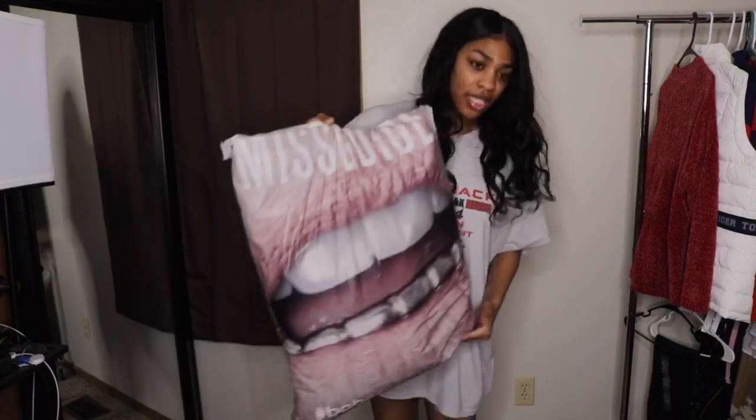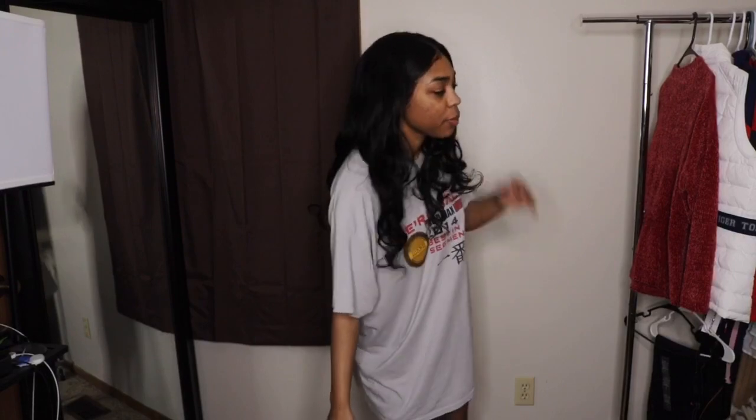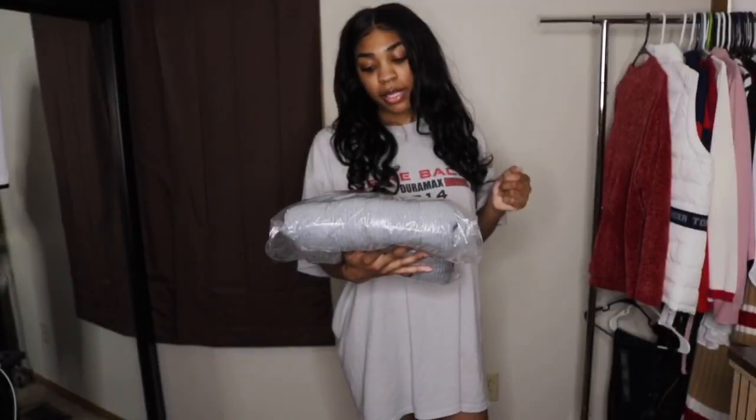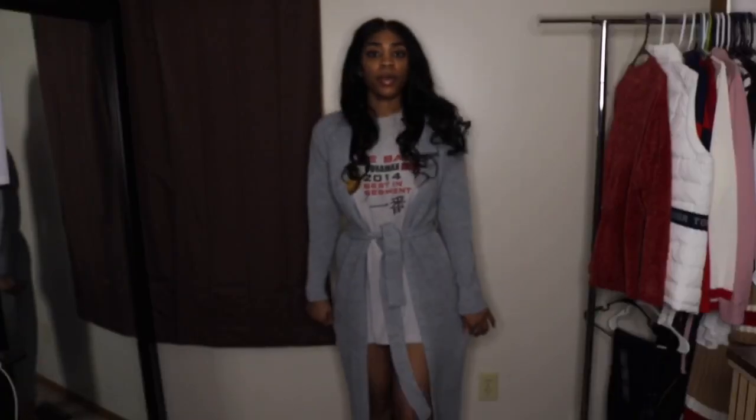That's not a unicorn, this is lips. No, in the back. Oh, you're thinking about the Pretty Little Thing package. Oh, I thought this is Missguided. This is the belted maxi cardigan in a size small, and I have it in the color gray. What do you rate this, Kenny?